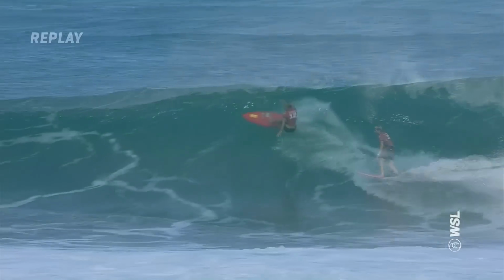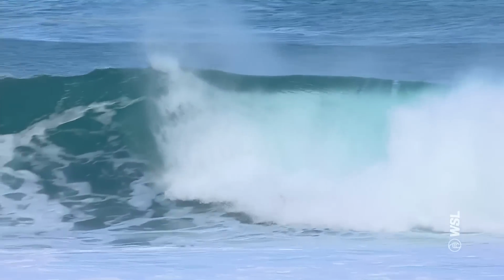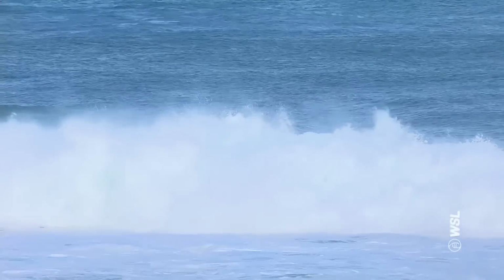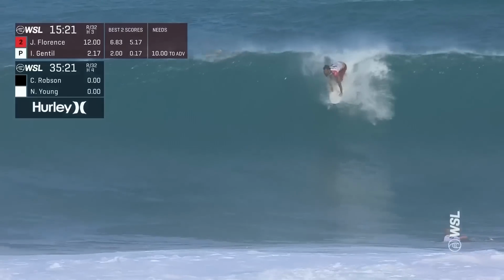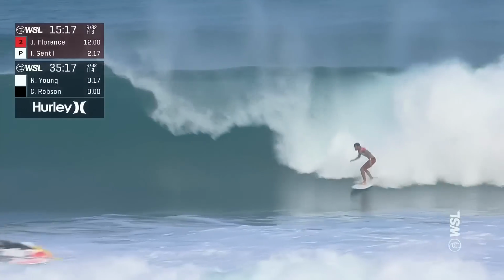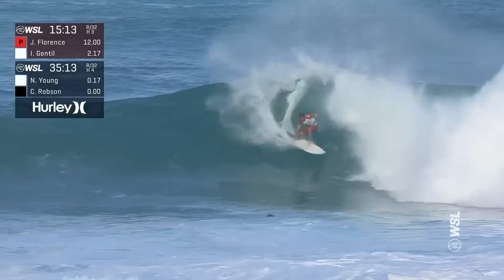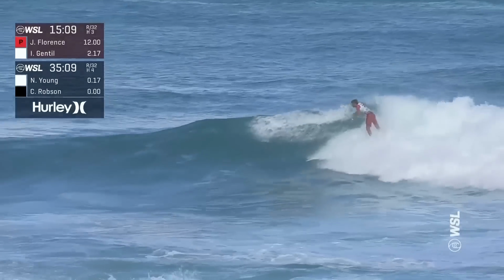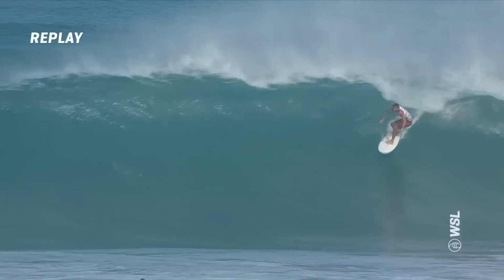It's so cool. John Florence with a searing turn coming into frame there. Gets bounced after that knifing turn. But John still in the lead against Ian Gentil. 5+ on the board. You're feeling pretty good about yourself. And here's Ian. I watched him before. He paddled out a little bit late, and big carve right there. Wow, that was a beautiful turn right there. That first carve, I loved it. Into a second one. Here's the replay speed for Ian.